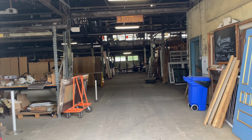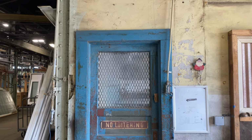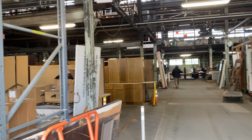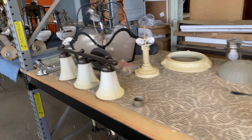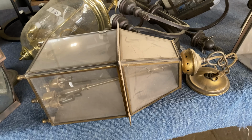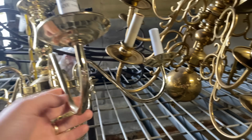Heading inside, first of all, check out the cool building. It's totally graffitied on the outside, but the vintage industrial vibes inside are so inspiring. On to lighting. This lantern fixture is really pretty and for $30. They also have a couple other pieces that are decent as is, but might be even better for parts for building something custom.